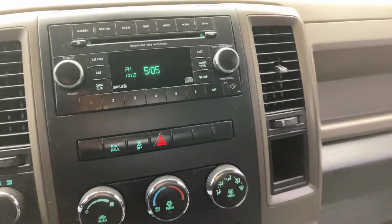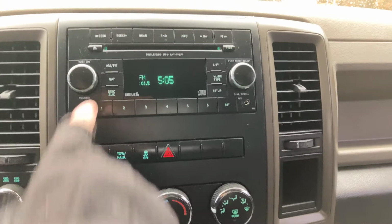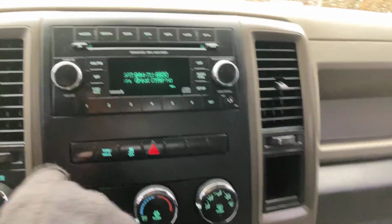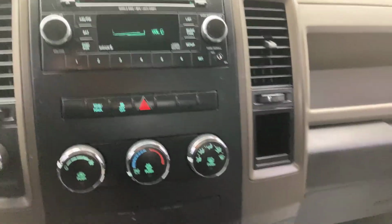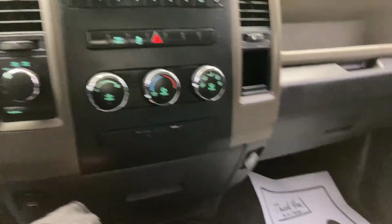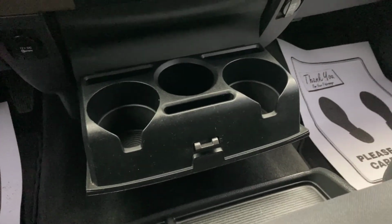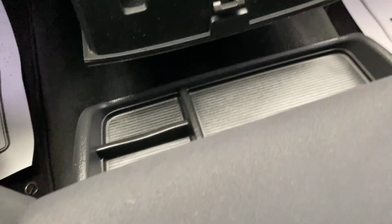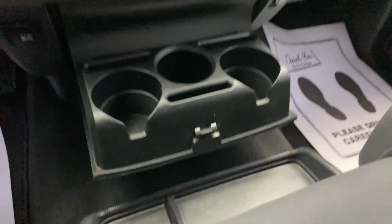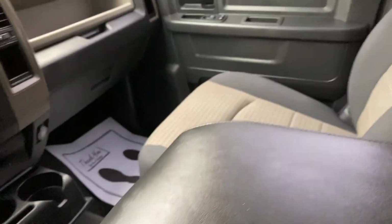And pan on over here, you do have a CD player here, your stereo system, satellite ability, Sirius XM, your climate control here. Now this is a pretty cool feature. You pull this out, and there you do have area for 3 cup holders and a storage compartment down here, and additional storage quite a bit right here, and this does lift completely up.